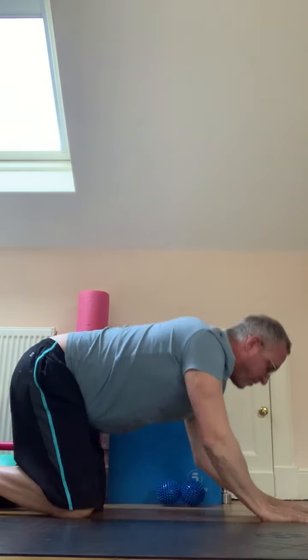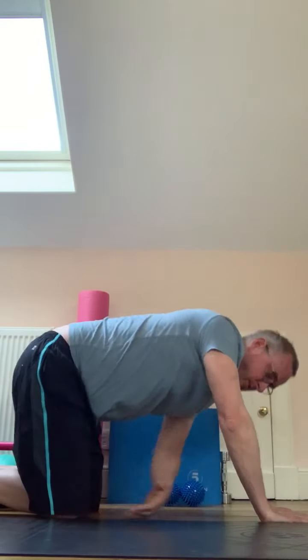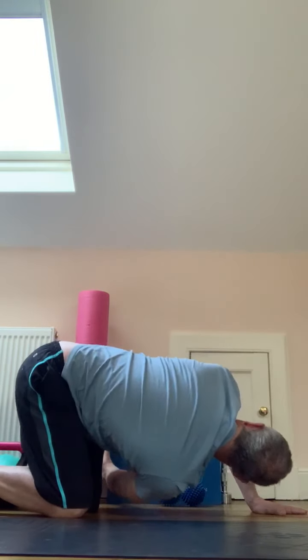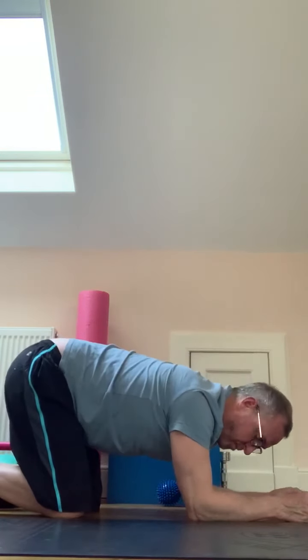Now you can modify that one by coming up into all fours. Breathe in, breathe out, down and across. Breathe in, breathe out. This just makes it more of a total thoracic rotation, whereas when you're on your elbows down here, the movement tends to be in the upper part of your thoracic spine. So this part up here.